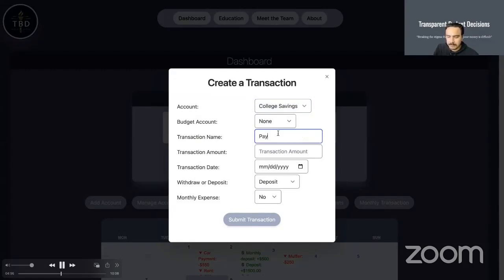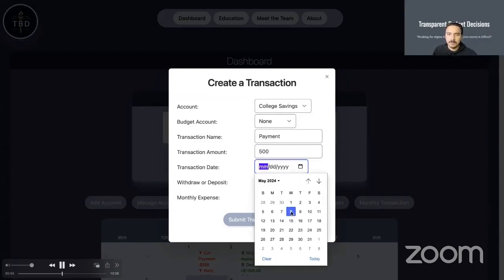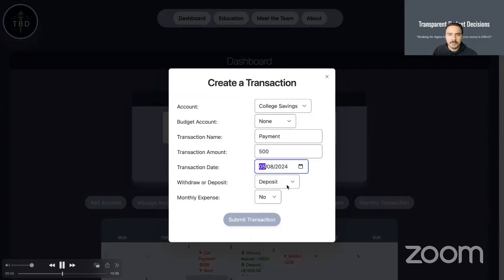Let's say we made a payment. We can also give it an amount. We put about $500 in there, and then select a date. We'll go ahead and choose today's date. Next, we can choose whether it's a deposit or a withdrawal. And lastly, you can select whether it's a monthly recurring charge or not.